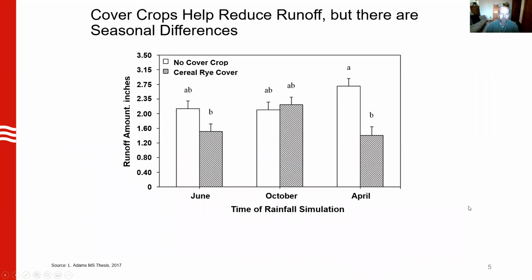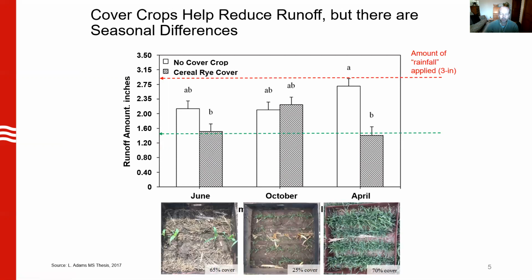Here are some results. What we're looking at here is runoff by the different simulation dates that I mentioned, and this is runoff in inches. The white bar is no cover crop, and the bars with the lines are cereal rye. As a reference, the amount of water that we applied was about 3 inches. Overall, the cover crop reduced runoff losses by about 50%, perhaps a little bit less. But we see that there's a dependence related to the time of the year.